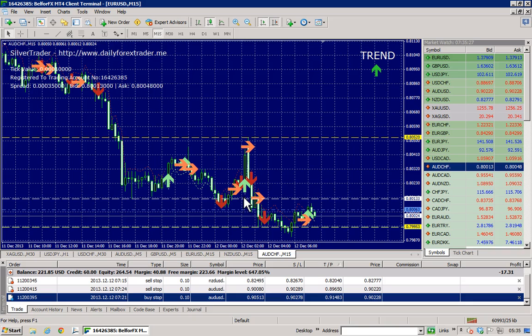Sometimes it goes in my favour and I'll take a nice healthy profit out of it. Now it's not really in a place I can trade, so I'm leaving that one alone. I've got some other orders on here.